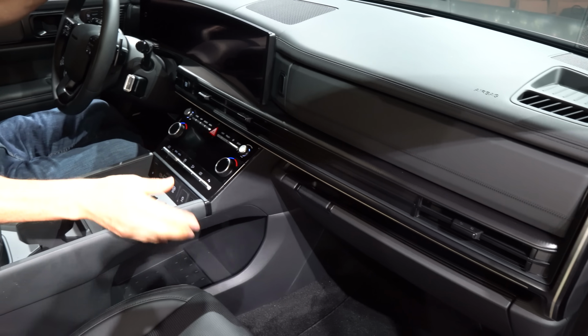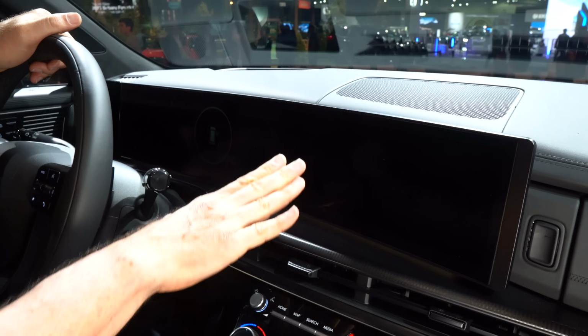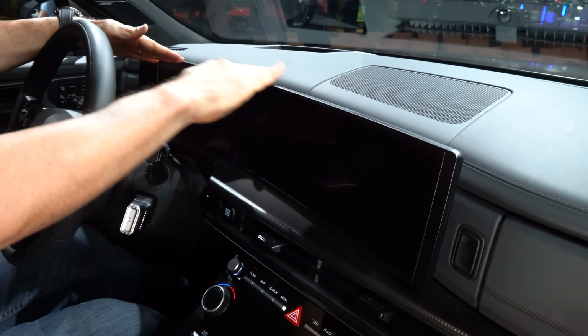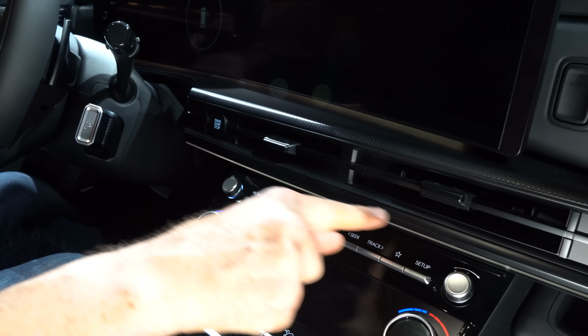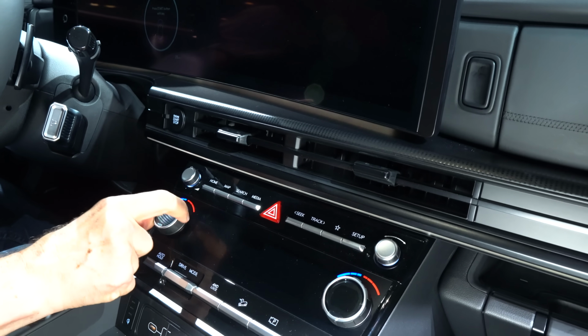New technology here, and then you slide on in, look at what we have. Two 12.3-inch screens. I'm at the auto show. I can't turn them on for you, but I like the way it's nicely, cleanly integrated. You got your start-stop button, easy to get to. Some silver trim, some ambient lighting, which is nice. Real knobs and switches, dual climate control.